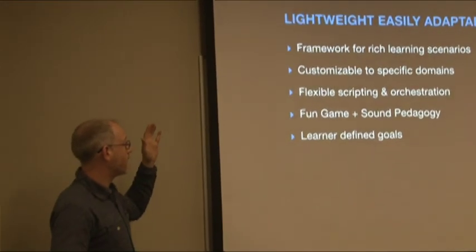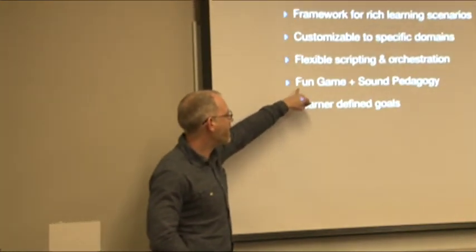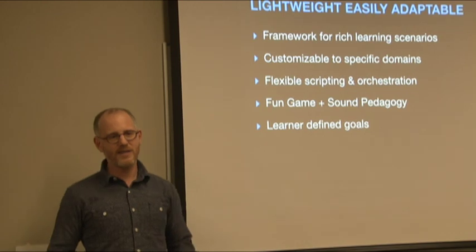Customizable specific domains, flexible scripting and orchestration. The way in which they want to use this in the class is highly adaptable to the kinds of learning needs and the kind of progressions they want. This is really super important. Fun game and sound pedagogy. It has to be both.